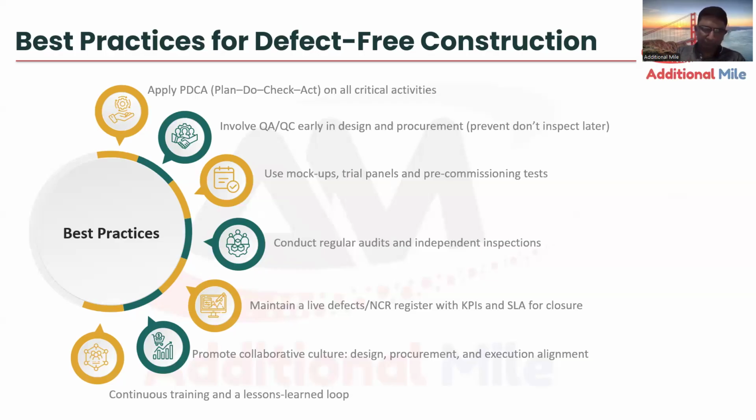And next, very important, is collaborative culture. As a project manager or an engineer, you might pressurize or encourage involving QC in early stages. But whether design is accepting it, whether the procurement department is accepting it, whether the execution team is accepting the QC department in early stages, there comes this collaborative culture. You have to build a collaborative culture in your team so that they voluntarily involve the quality team well within the period.